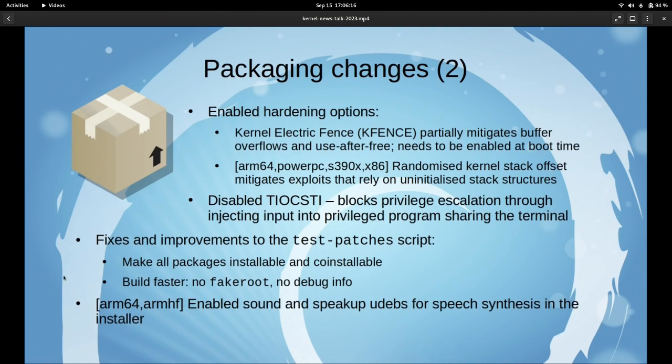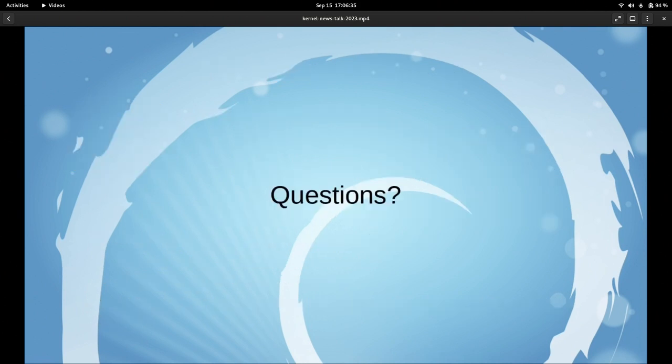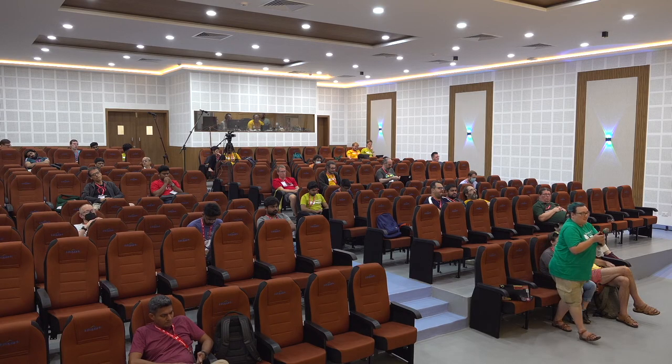On ARM64 and ARMHF, we've enabled the sound and speakup udeb packages that can be used for speech synthesis in the installer, although I'm not sure those have actually been properly integrated in the installer yet. So, time for questions.